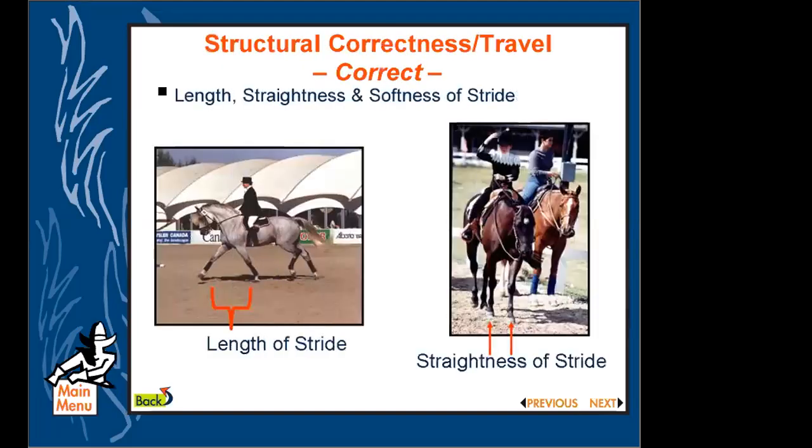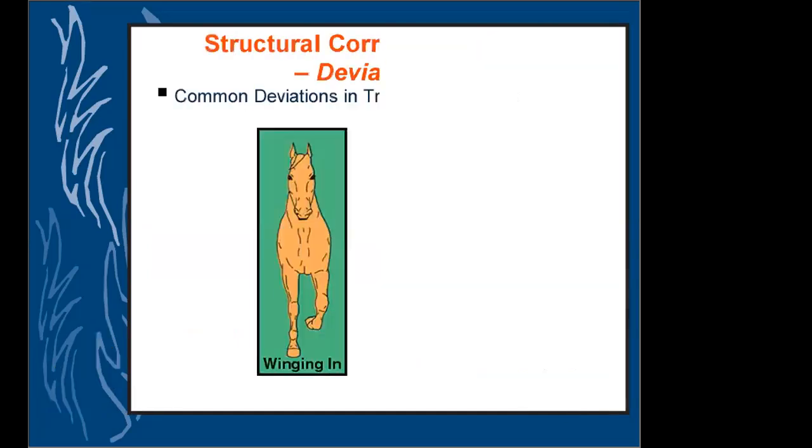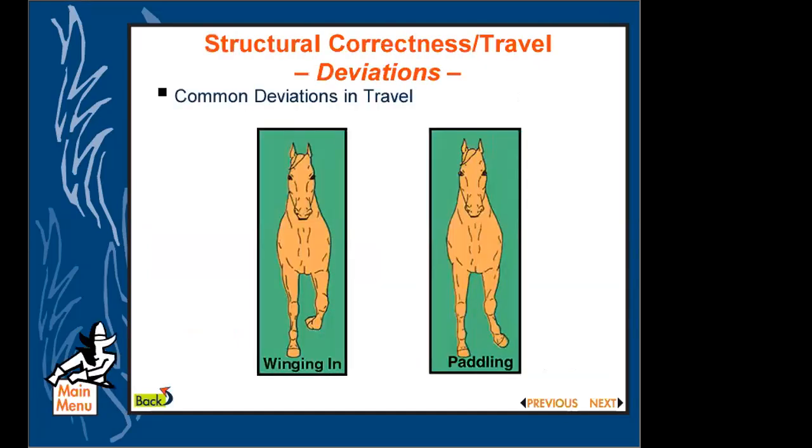The main problem with a horse having any of these structural unsoundnesses is what? The horse's ability to travel. In evaluating a horse's travel or way of going, the degree of action will vary from breed to breed. However, usefulness of all horses depends on their ability to move in a motion that is straight and true with a long, swift, and elastic stride. Here is an example of a horse that travels correctly. Here are some common deviations to a horse's travel.